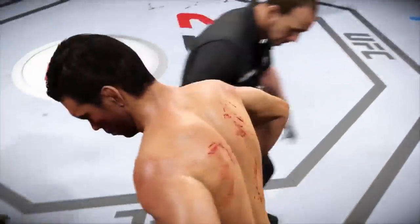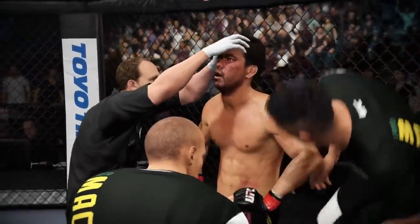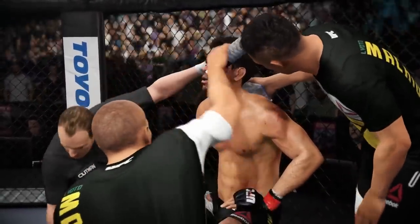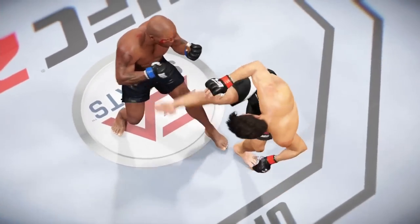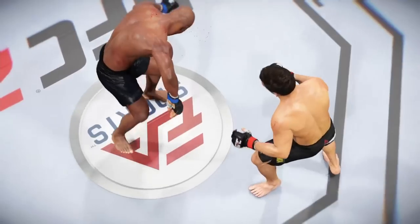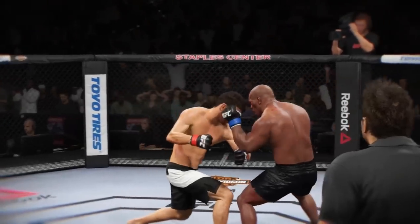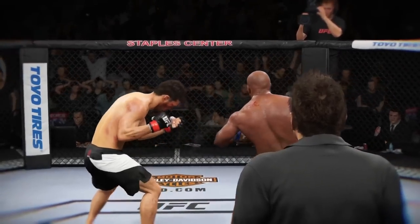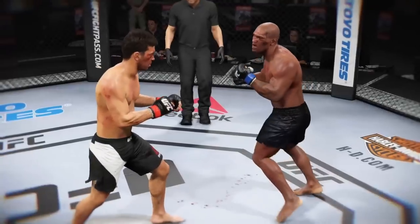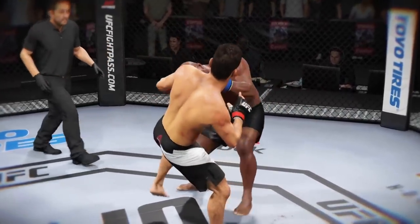Lyoto Machida's eyes are really starting to swell. Both of those eyes are starting to swell shut, Mike. This is starting to get dangerous. And here's a nice shot, lands perfectly. And here's another clean shot that lands. And another perfectly placed strike.